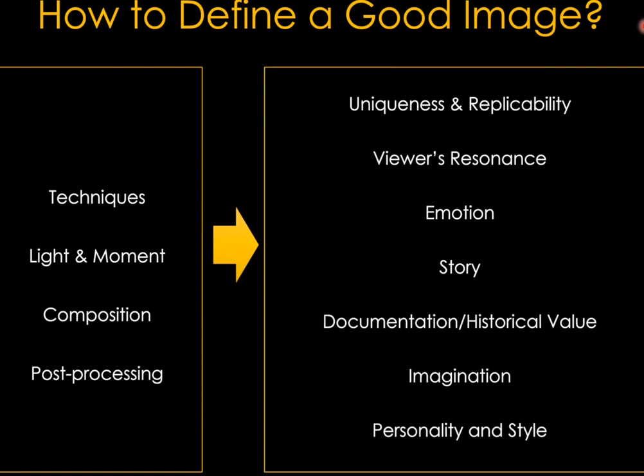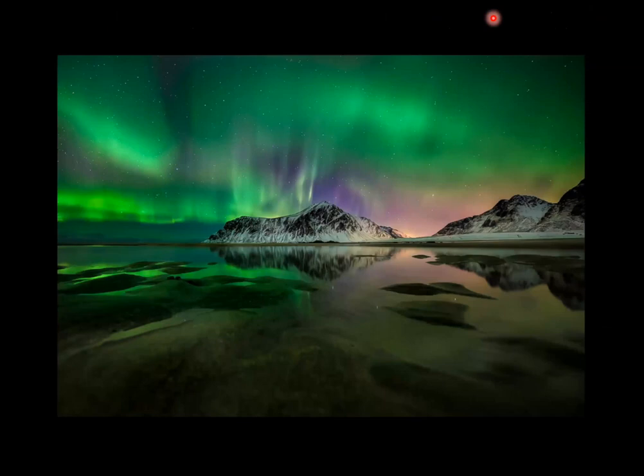Okay, so before I end my presentation, I just want to share with you the last slideshow, the collection of my images of Northern Lights in Norway and in Sweden.